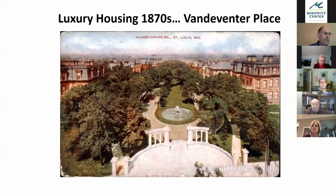The luxury housing that was developed on Grand was Vandeventer Place. Vandeventer Place extended from Grand to Vandeventer, and then on the north from Bell, which is just to the north of the current VA hospital, and to the south on Delmar. So a long, narrow, single street of mansions that you can see here. These gates are still in existence, and after the homes were all torn down, the gates were moved to Forest Park. And they really are quite beautiful.